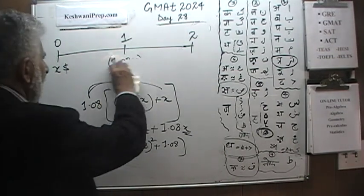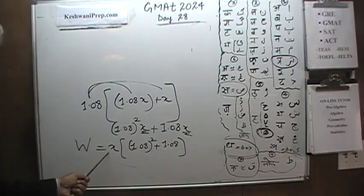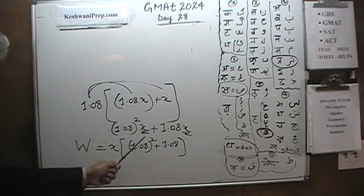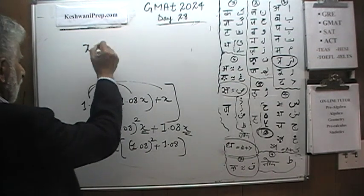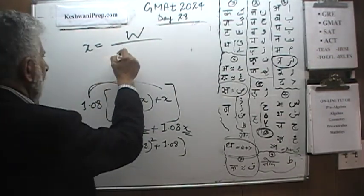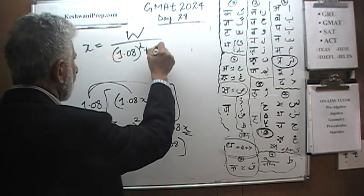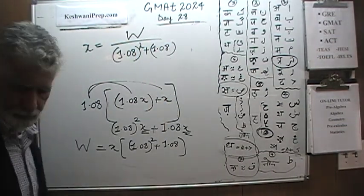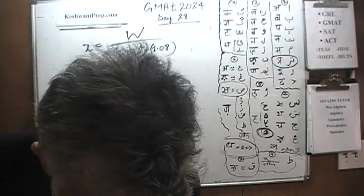And now we just have to do one last step where we have to solve for x. So whatever we see on this side, W is going to be divided by this quantity. That's all. X equals W over all of this, 1.08 squared plus 1.08, and that's your answer choice, 133.